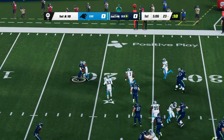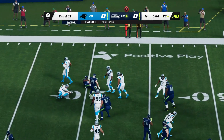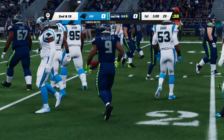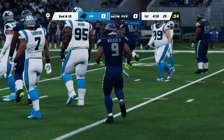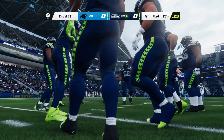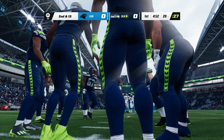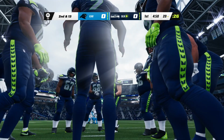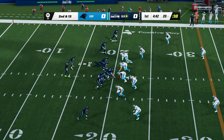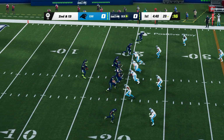Here's Walker to start the drive. And he got blown up on that play. Back at the 20. A loss of a full 3 yards, and now it's second down. That was a good illustration of setting the edge as a defensive end, being able to make sure that you stay on your feet no matter what type of block, and you're not going to get pushed inside. Stayed home, skated to the outside, and made the play.